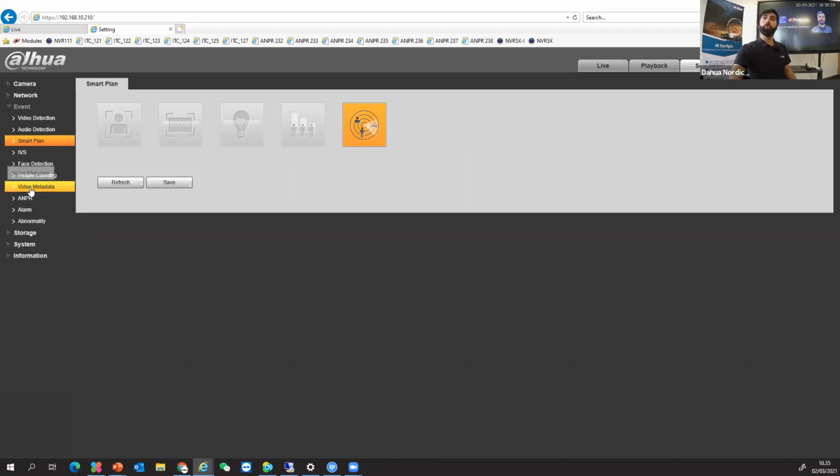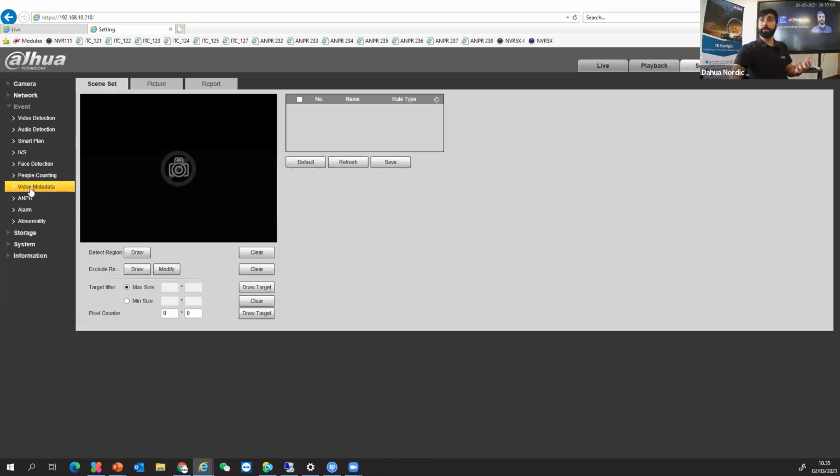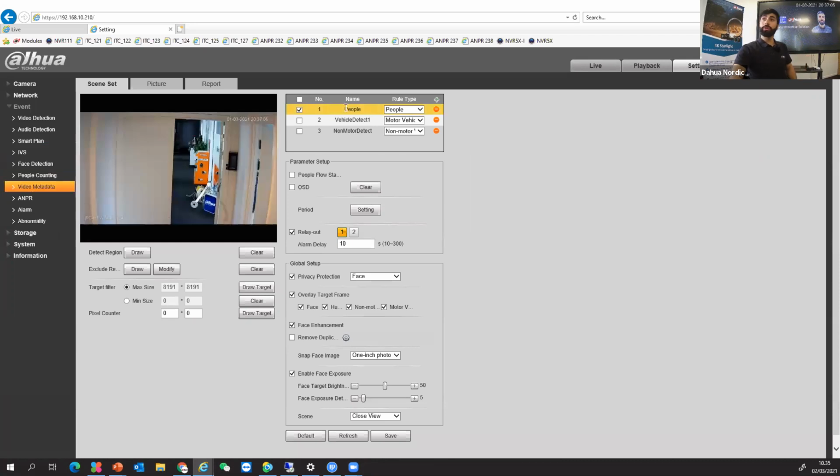Once I've done that, I can go to my video metadata. As you can see, I have added multiple rules, but I'm only using the people rule, so it's collecting metadata of those people. If I go in here, you see the enable face exposure as well. And over here is where I can enable the privacy protection, and I can choose body or face.